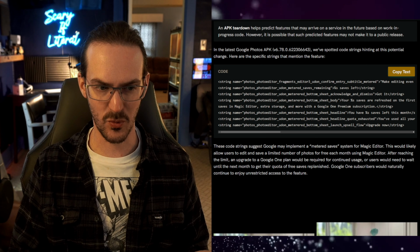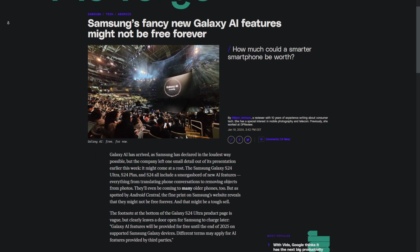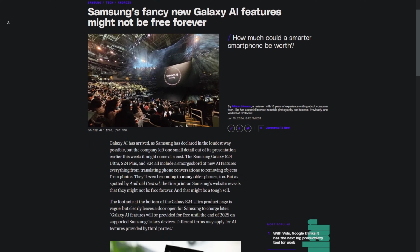And you may be thinking, wow, that's absolutely insane that they're charging to let you edit your photos, but let's kind of pump the brakes a little bit. There is a reason that Samsung is going to start charging for these AI features next year as well, right? It's because this stuff is happening in the cloud. What does that mean? Well, it means when you do this edit, it gets uploaded to a data center. The edit is processed there, and then it is sent back to your phone.